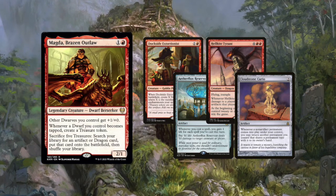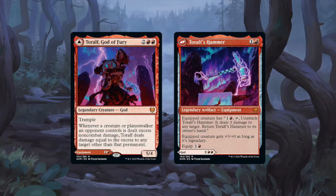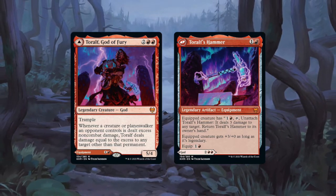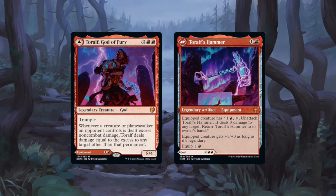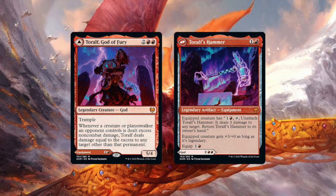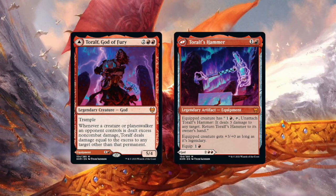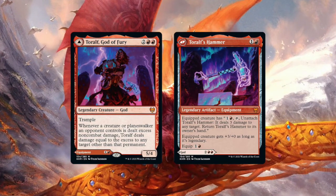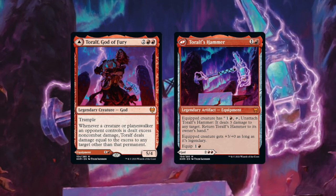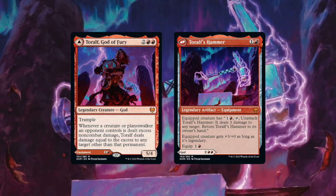Next we got Torolf, God of Fury, two red legendary creature god, Trample. Whenever a creature or planeswalker an opponent controls is dealt excess non-combat damage, Torolf deals damage equal to that excess to any target other than that permanent. Then you got Torolf's Hammer on the backside, one red, legendary artifact equipment. Equipped creature gets +3/+0 as long as it's legendary, and the equip cost is only one red. Whenever it becomes unattached, Torolf's Hammer deals 3 damage to any target, and returns to its owner's hand.